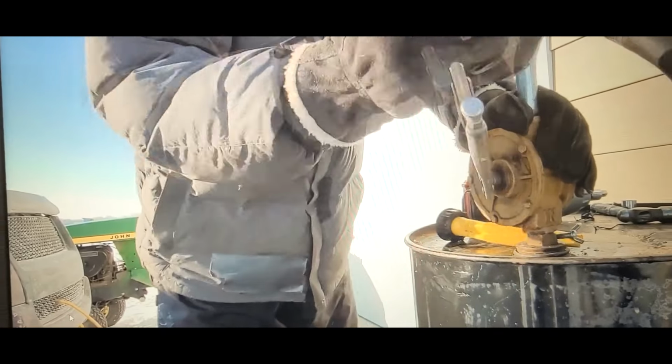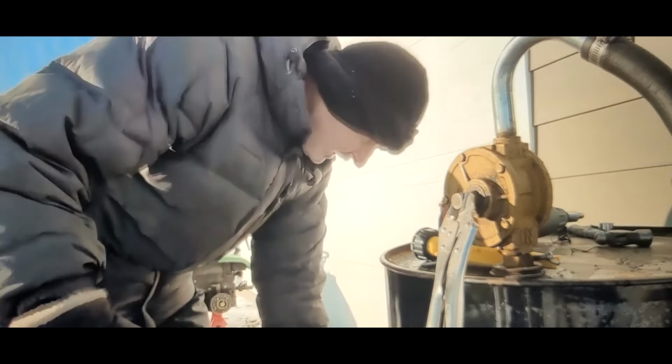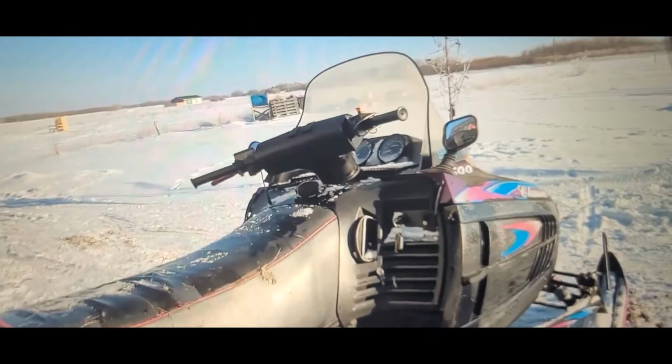300 Canadian to fill up 45 gallon drum here. And there you go. Now this tank is full. The red tank's full. We're good to go. I already filled the snowmobile, of course. I just wanted to fill this red can. All right, let's see if snowmobile starts now. We have been working on this thing.